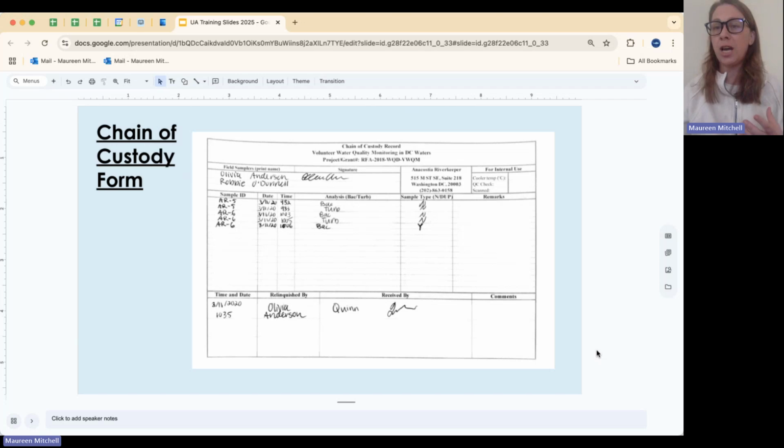We do want to have a chain of custody where you say, yes, I took the sample, and then sign that sample over to me or whoever your drop-off person might be. So you'll know any of the samples you took. This person went to multiple sites, so has quite a few, but if you just had one site, you'll have less.